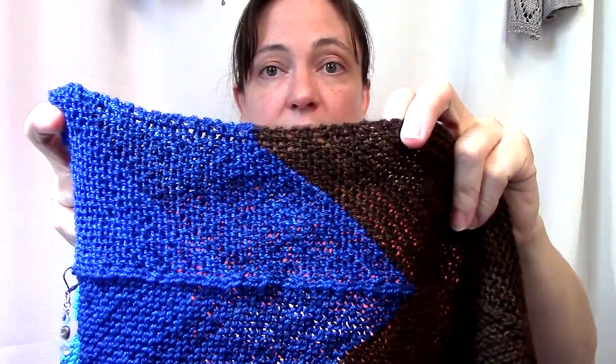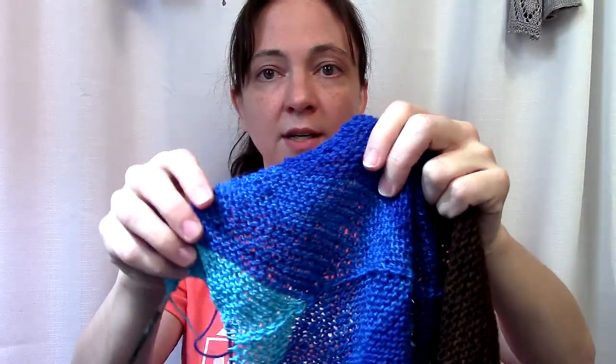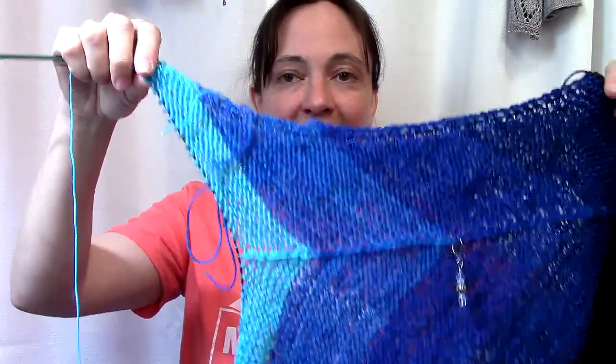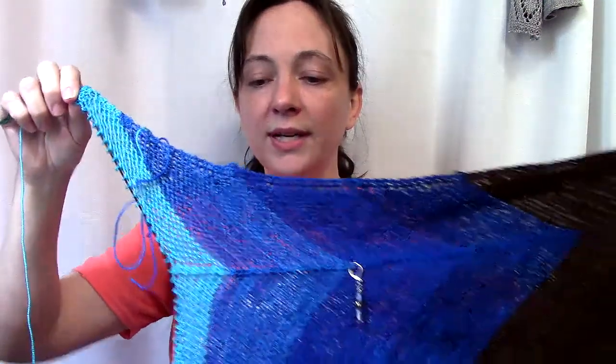And then I moved on into my gradient. This is why I wanted to show it to you. Color 1, color 2, color 3, and I'm halfway through color 4 now. So I'm really, really excited with this. It's pretty autopilot knitting. You just have to think at the end of the rows about whether or not you're going to increase row or decrease row. And so it's just zooming right along for me.